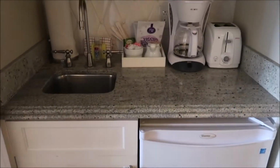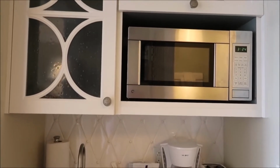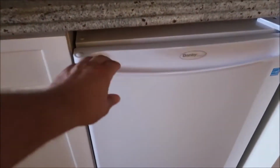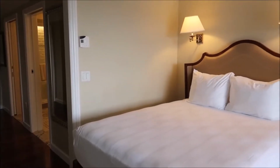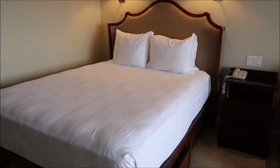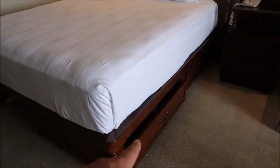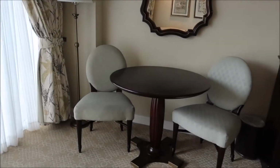So this has a small sink, a small fridge, coffee facilities, a toaster and a microwave. They've also got some disposable kitchen roll, paper plates and plastic cutlery too. There's no oven, no hobs, but the kitchenette should be enough to help out in a pinch, or if you're making breakfast, for example. There's a queen size bed with drawers built in underneath, a table and 2 chairs, as well of course as a TV.